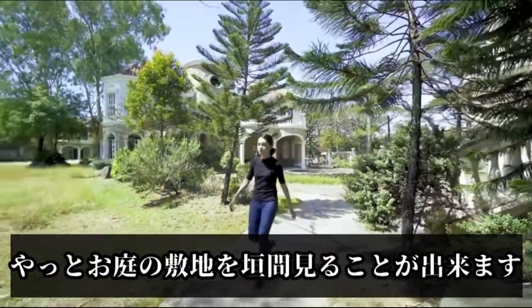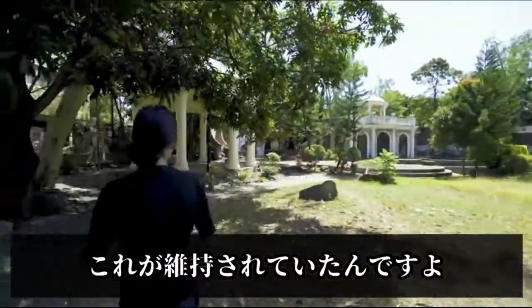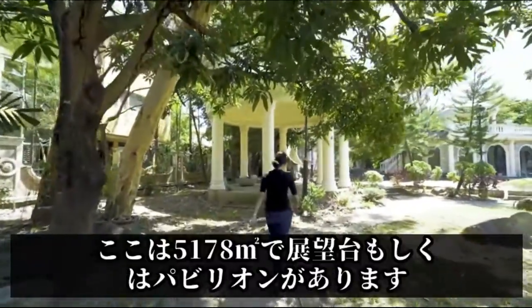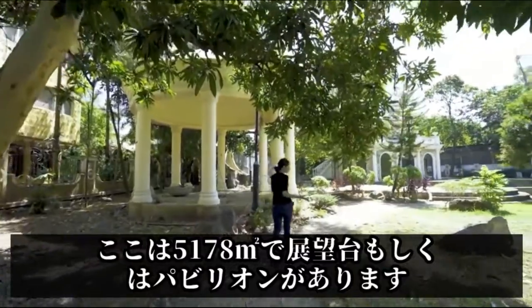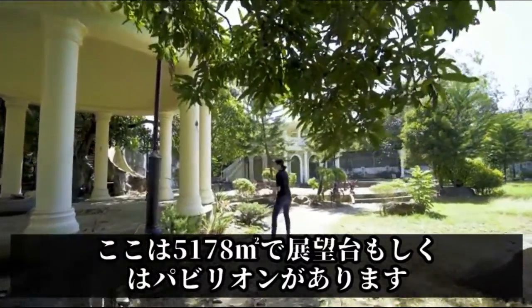Finally, you get a glimpse of the garden ground level. Imagine if this was maintained, no? Laki ng grounds. I mean, again, you have 5,178 square meters of it. Okay, so you have here a gazebo or a pavilion.